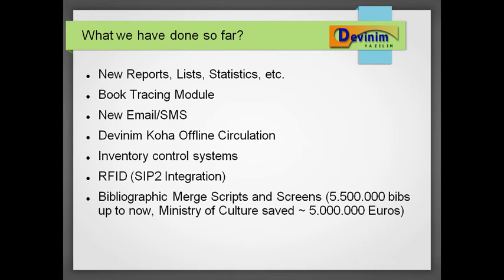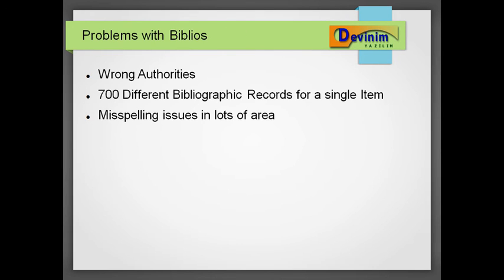Because of decentralized libraries, all of the libraries create their own bibliographic records. For example, there were some problems. Only one book had 700 different bibliographic records. So we created a script and automatically merged the bibliographic records into the best one. Please be careful, approximately 5,500,000 bibliographic records were merged automatically. As I said, wrong authorities, different bibliographic records, misspelling issues, all of them were corrected by this script.